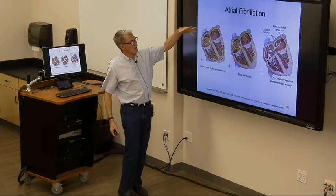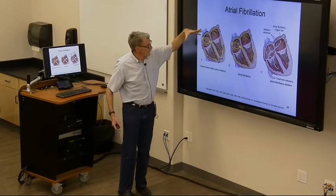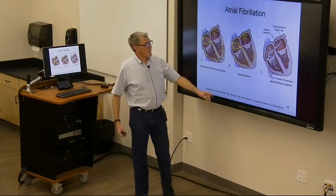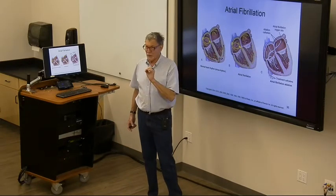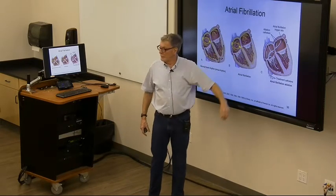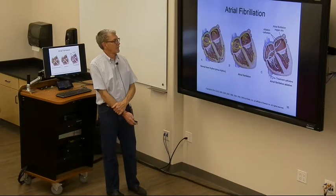Atrial fibrillation, and then the blood is just kind of tumbling down in here instead of squirting in before each beat. And what they do is they try to ablate or burn out the areas of the atrium that are firing without coordination so that they can get it to go back to just firing when your SA node tells you to fire, which is your pacemaker in your heart.